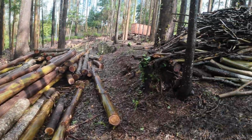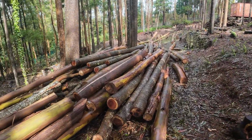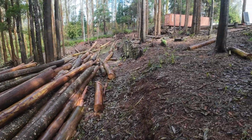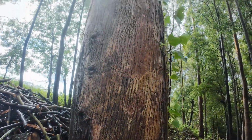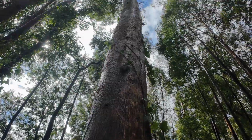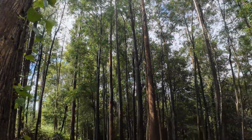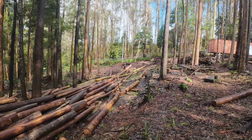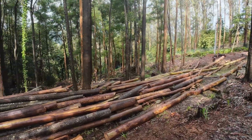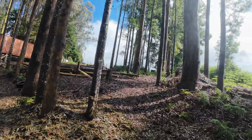Vast amounts of timber, huge piles of future barbecue wood, and some big trees, man. Don't even think that's the biggest. Go on, sunshine.